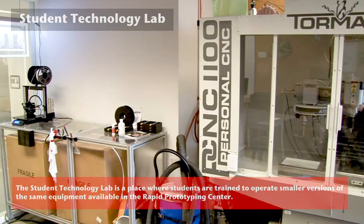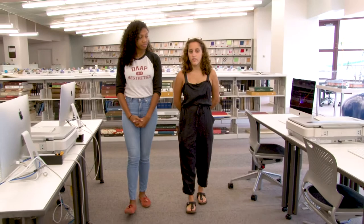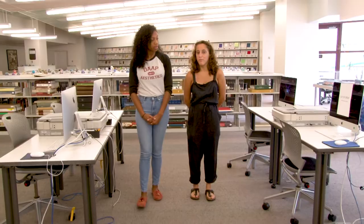So this is our DAAP library. It's a really great place to study and work. In here we have printers and computers that students can use. There are a lot of books and magazines that I've always used as resources, and there are even individual study rooms and classrooms.